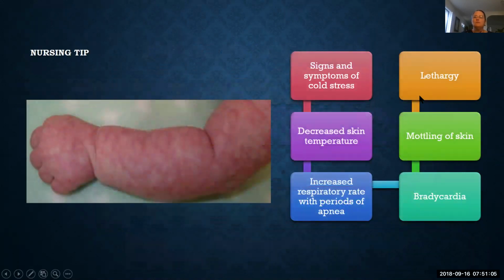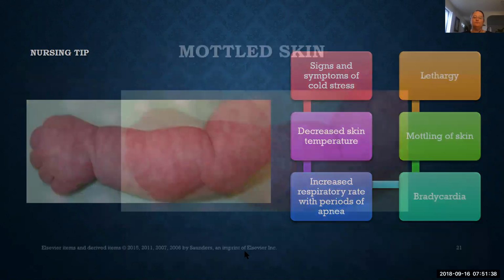So signs and symptoms of cold stress would be decreased temperature, increased respiratory rate, sometimes with periods of apnea, bradycardia. This is modeling of the skin. You can see how this modeling is showing that this baby is trying very hard to maintain homeostasis, and lethargy. So we can actually have a baby get very sick very quickly if they are too cold. And again, hypothermia could be a sign of infection. So we're very concerned about the baby that cannot maintain its temperature.